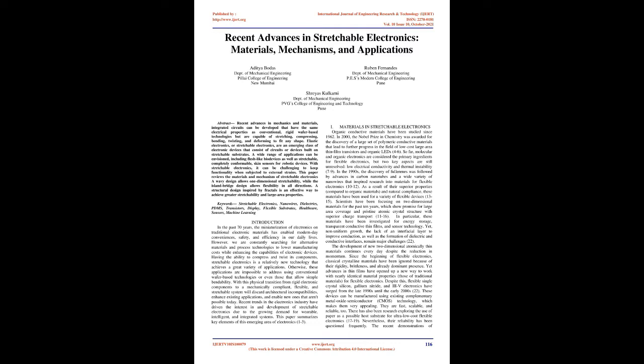Introduction. In the past 70 years, the miniaturization of electronics on traditional electronic materials has enabled modern-day conveniences, safety, and efficiency in our daily lives. However, we are constantly searching for alternative materials and process technologies to lower manufacturing costs while enhancing the capabilities of electronic devices. Having the ability to compress and twist its components, stretchable electronics is a relatively new technology that achieves a great variety of applications. Otherwise, these applications are impossible to address using conventional wafer-based technologies or even those that allow simple bendability.